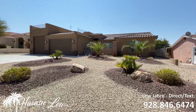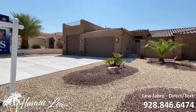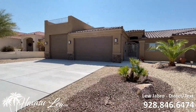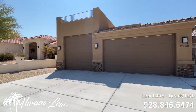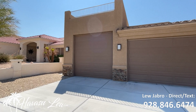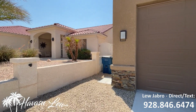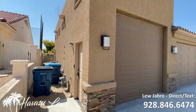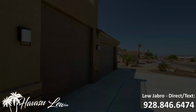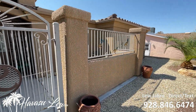Nicely landscaped. There's a nice little entry. Nice stonework on the front there. Looks like it has a view deck on the top of the RV garage, so we'll go check that out. All right, let's go in and check it out. Nice little gated front courtyard area.